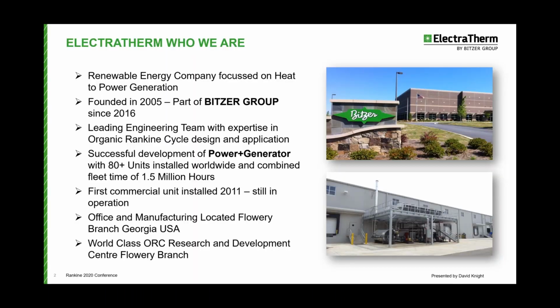Electratherm is a renewable energy company, and we are focused on heat to power generation. We were founded in 2005 and became part of the Bitzer Group in 2016. We have a leading engineering team with expertise in organic Rankine cycle design and application. We have successfully developed the Power Plus generator with more than 80 units installed worldwide and a combined fleet time of 1.5 million hours. Our first commercial unit was installed in 2011, and that unit is still in operation today.